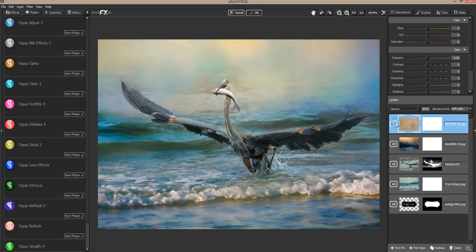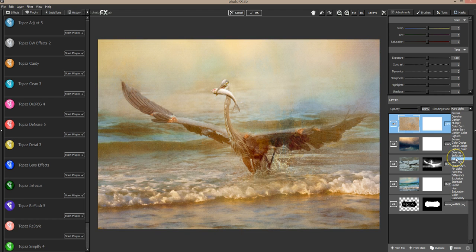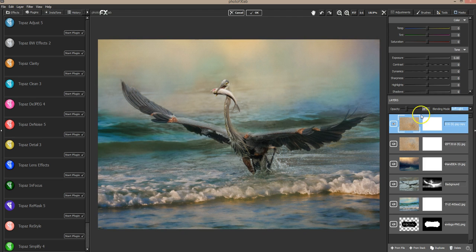There's a soft light layer of that. Totally changes the tones, gives it more of a glow. Ooh, I'm liking this. This is a possibility here. Let's see. Overlay's a little too much. Multiply's too dark. What we could do is a multiply at around 30%, which is what I like to play with, and then soft light at 100%.